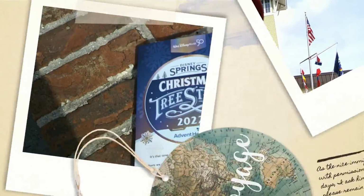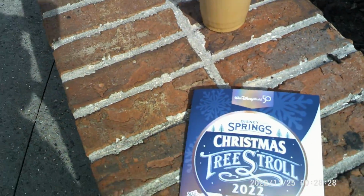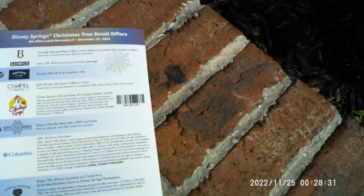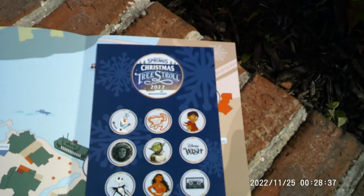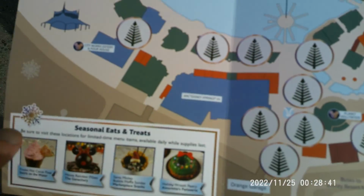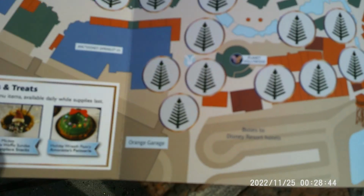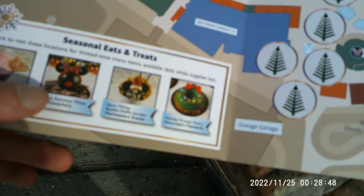year 2022, Christmas 2022. I have obtained the map of the Christmas tree stroll 2022 at Disney Springs. And of course we've got some holiday offerings. Of course, here is the map of the trees this year, seasonal trees and trees.